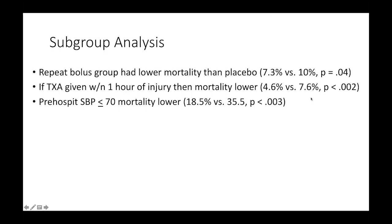And they also found that your mortality was reduced compared to everybody else combined if you got your TXA within an hour of injury. They also found that if you had a pre-hospital blood pressure less than 70, your mortality was greatly reduced, and the mortality was 18 in the TXA patients that were profoundly hypotensive compared to 35 in the patients that had placebo.